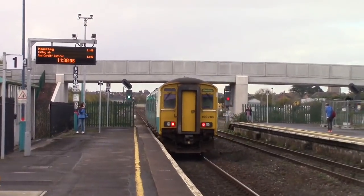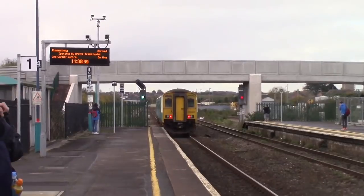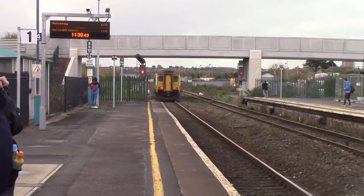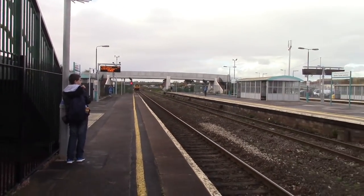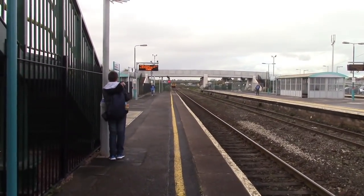So there goes 150285, one of the best looking 150s I've ever seen, because it's very retro, with the 1138 Arriva Trains Wales service from Cheltenham Spa to Maesteg.